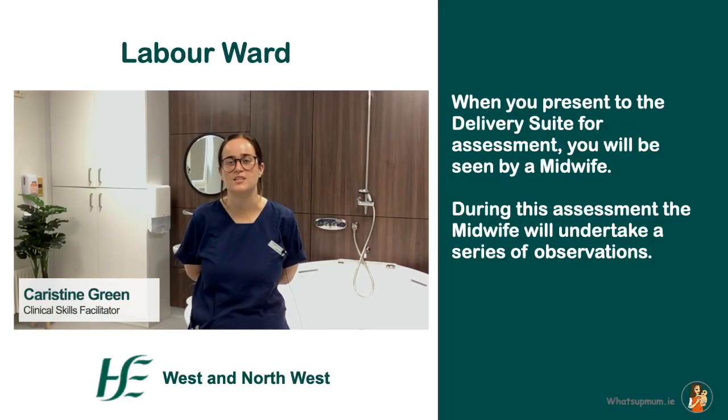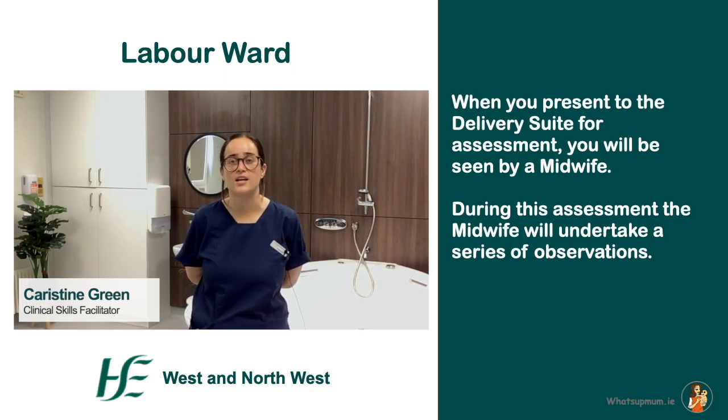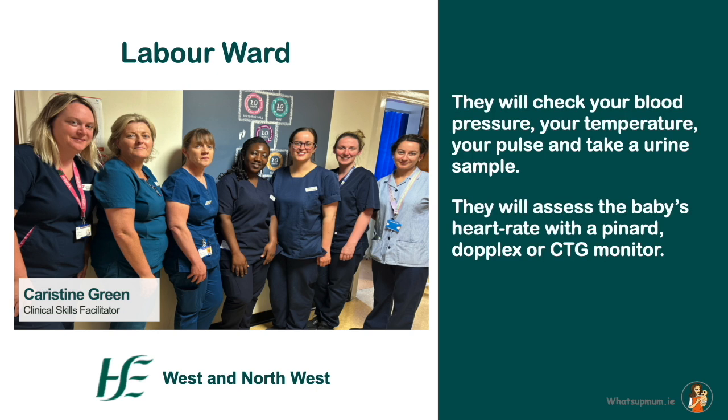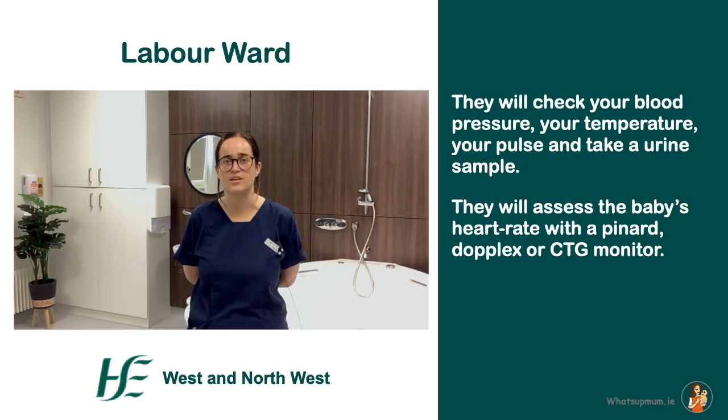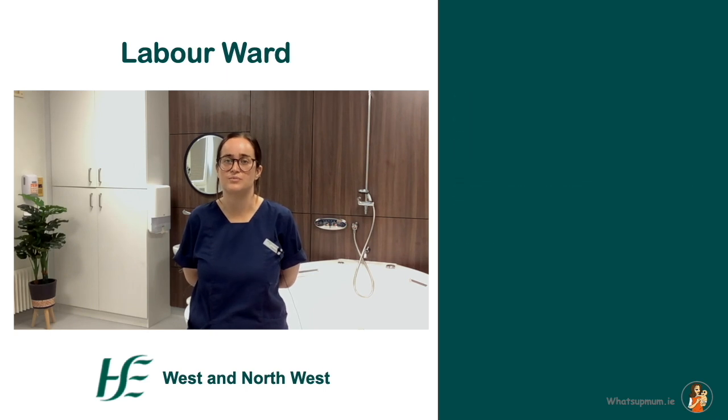Welcome to Delivery Suite at Sligo University Hospital. When you present here for assessment, you will be seen by a midwife. During this assessment, the midwife will undertake a series of observations. They'll check your blood pressure, your temperature, pulse, and also take a sample of urine. They'll assess your baby's heart rate, either with the Pinard, Dopplex, or CTG monitor. They may also undertake an internal assessment with your consent. A review by an obstetrician may also be a part of this initial review.